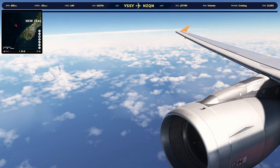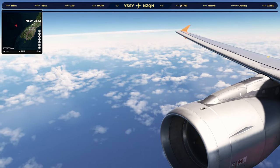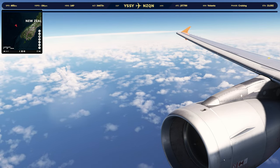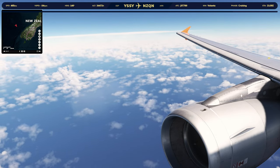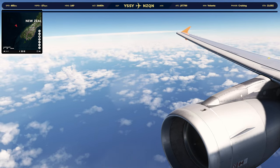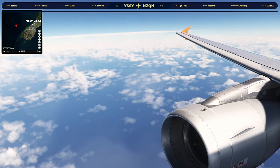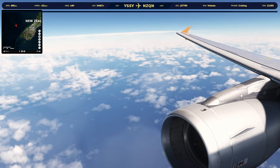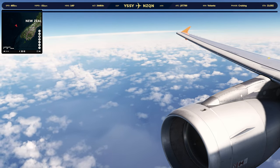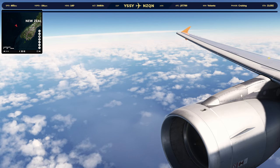Cliff landing, we get there eventually. Oh yeah. Poor man. Passengers had to sign a disclaimer when they got on board that they may die. Well, be happy, it's just a simulator. Don't ever let me fly a real aircraft.